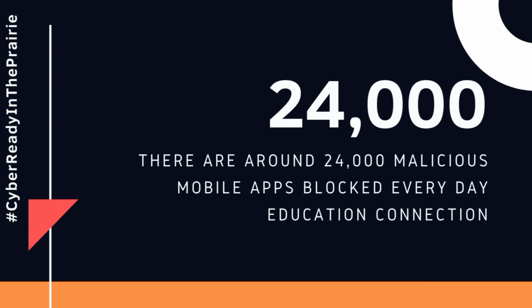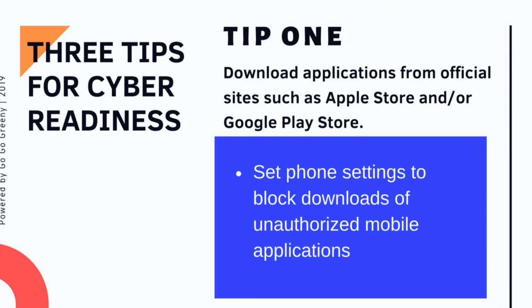Well, tip number one, download applications from the official site, such as the Apple Store or the Google Play Store. Now this might seem like an easy tip, but there are lots of apps out there that are not verified, so it's important to make sure that you have a verified application. So what you can do is set your phone settings to make sure that every application you download has been vetted by either Apple or Google.